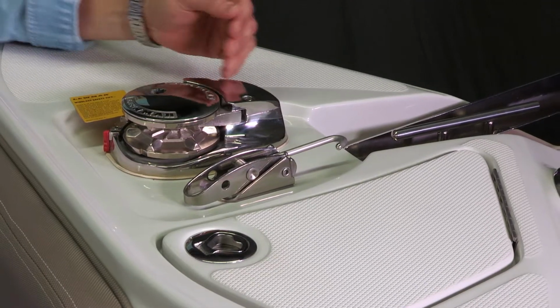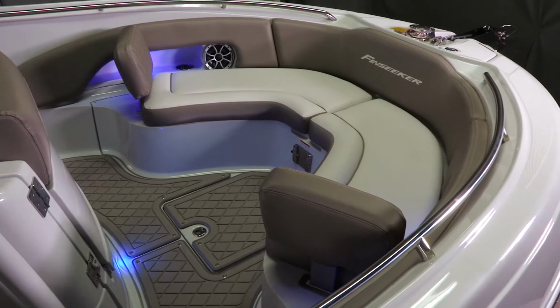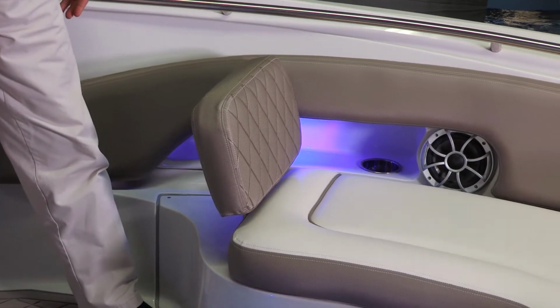Here in the bow of the 220 Finseeker, there's several design features I'd like to point out. First, windlass is standard on both the 22 and 23 Finseeker, so you're never dealing with anchors on a manual basis. Next, one of the benefits of a Carolina flare design is that you provide a much deeper bow area as part of the design philosophy. You have a fully upholstered bow, and you have port and starboard removable lean backs, so that when they're not in use, they're easily removed and stored inside the head compartment.